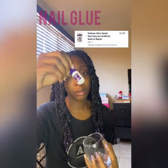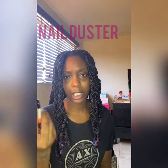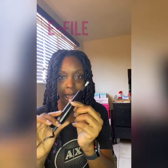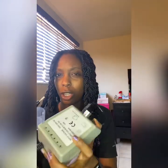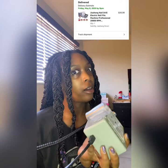I got some nail glue. This is from Amazon. And there are two brushes like this in here. They are from the nail primer I purchased from Model 1s. I bought that on Amazon as well. I'll show it to you guys in a minute. And this is just a nail dusting brush that came with my nail drill. I bought this regular little black e-file nail drill, whatever you'd like to call it. It was, I believe, $39. I'll insert the price point and stuff from Amazon into the video as soon as I figure out how to do that.